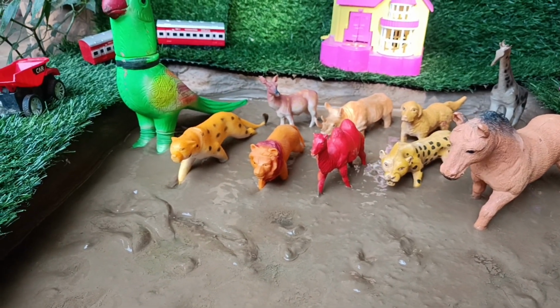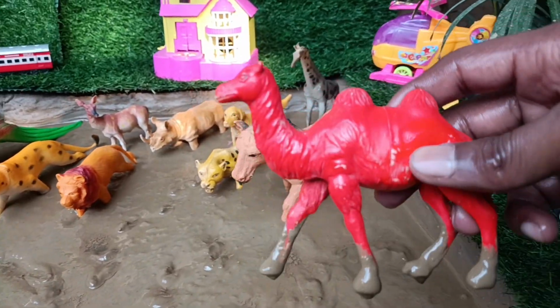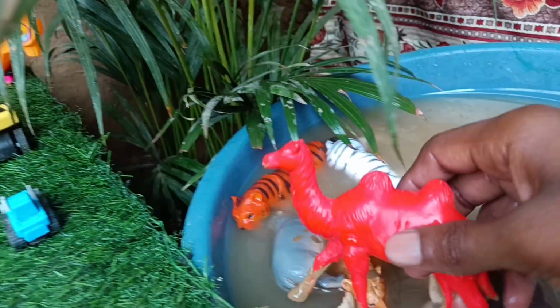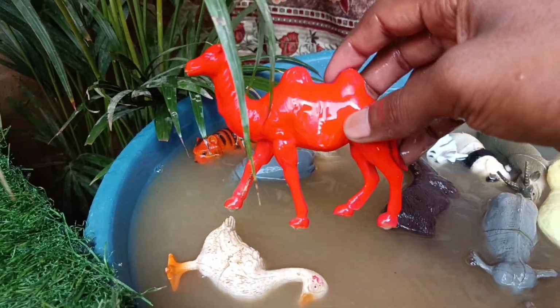Now the next animal you have, friends, is the camel. Let's clean it by taking it out of this mud. Camels can drink large amounts of water to live in harsh desert environments.